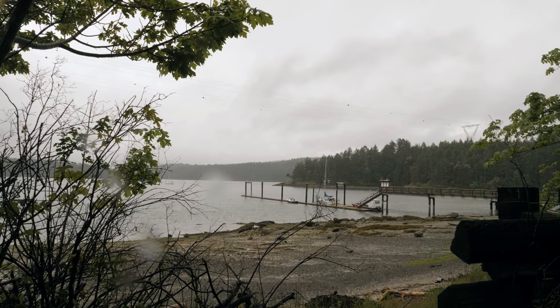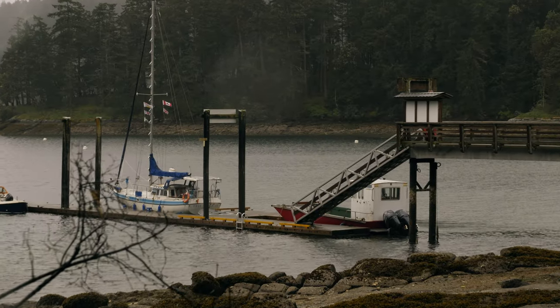Last morning, we took a quick walk around the campground area before setting off.